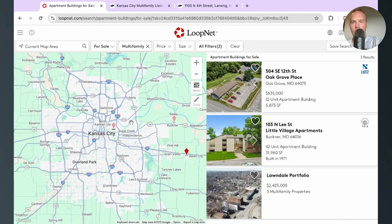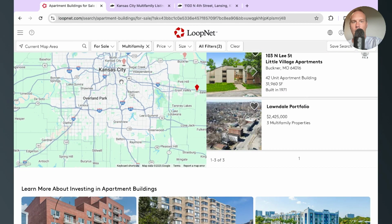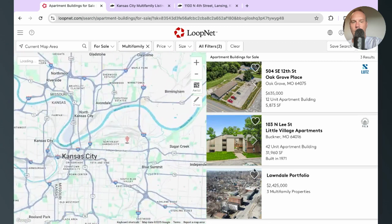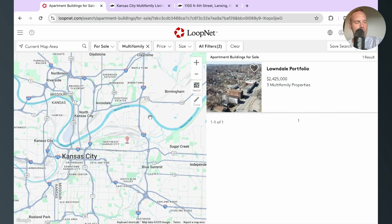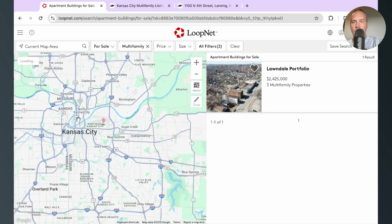All right, so last up here on LoopNet, what do we got? We've got a property in the historic Northeast, the Lawndale portfolio of 3 different properties for $2.4 million. I believe it's a little bit less than $50,000 per unit here with this property, some vacancies. You guys know this. I don't do a ton of business up in the historic Northeast unless it's very block by block specific locations. The further west you get in the historic Northeast, in my opinion, the better it is. This is kind of out on the outskirts. I'm not going to comment too much further on that particular property because I don't do a ton of business in that area.